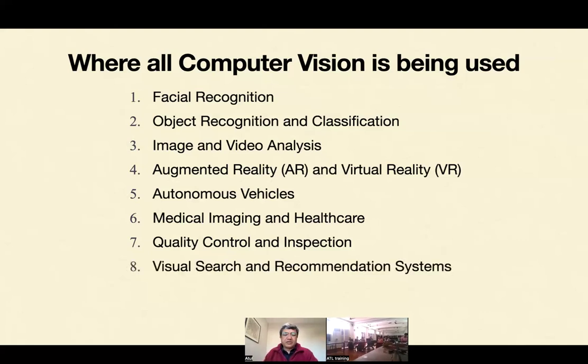Quality control and inspection. So lots of times when products are moving in the assembly line, there are these AI cameras like Husky Lens, which are taking the photograph, and if they detect a problem, that is quality control. A lot of it is today based on AI.